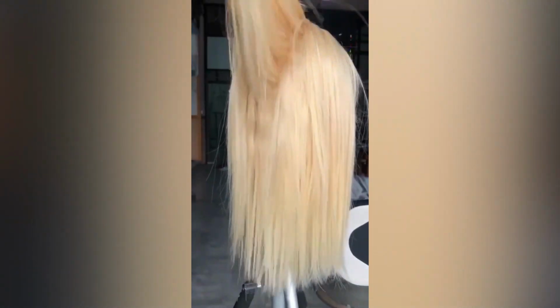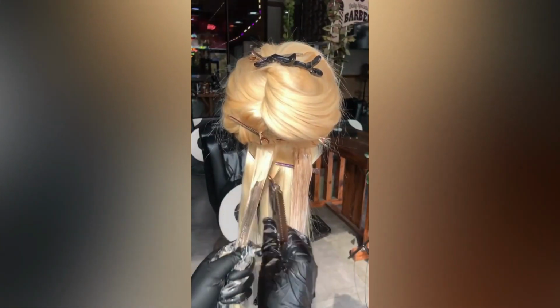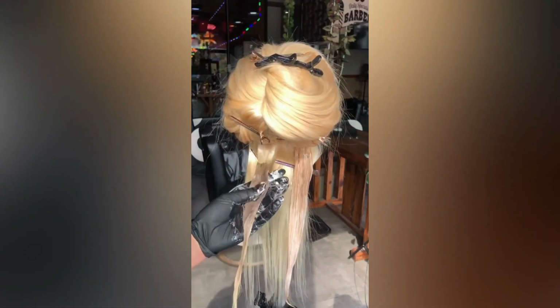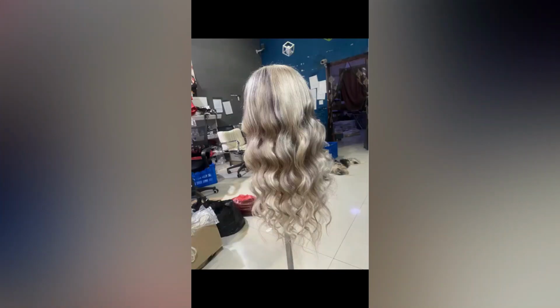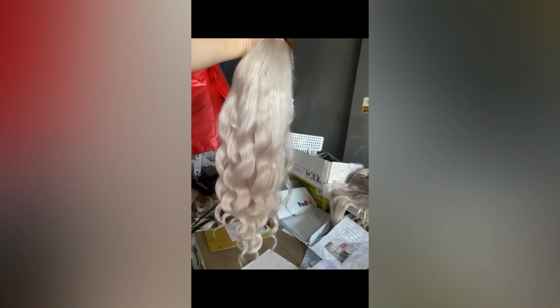Unlock the potential of your style with kinky curly wigs human hair 13 by 6, and embrace the beauty of natural curls with every wear. Let your hair do the talking as you step out in confidence, knowing that you're radiating beauty and grace with every step.